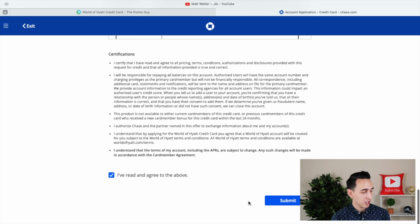What I'm going to do is click I've read and agreed to the above, which is obviously just running some checks on your credit and authorizing Chase. So I'm going to click submit and we're going to see all together whether I get accepted or rejected. I would hopefully expect to get accepted because, again, my inquiries are low, my credit score is pretty good, and I'm under 5/24. I can't really think of a strong reason why I wouldn't, but let's see.